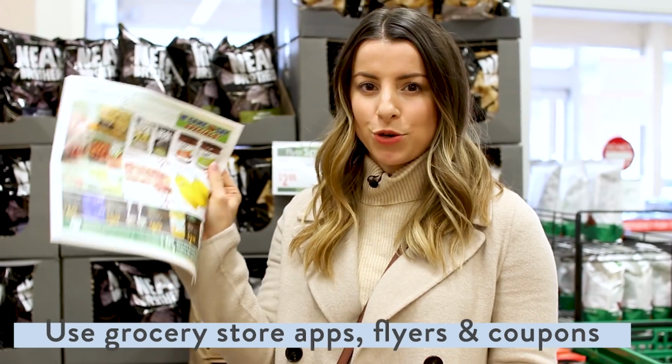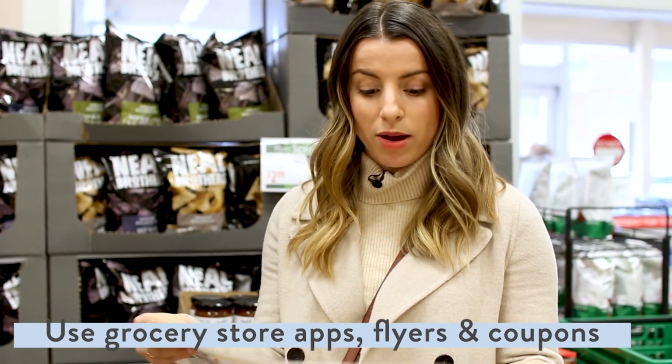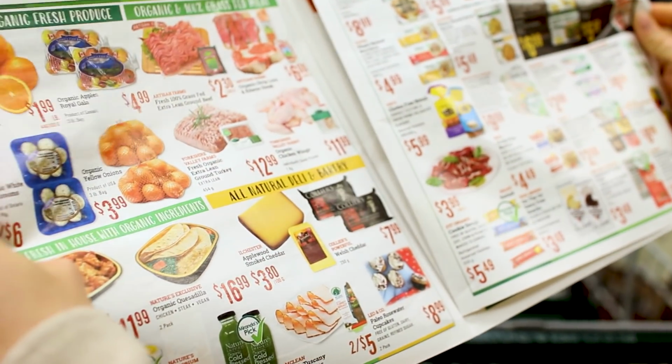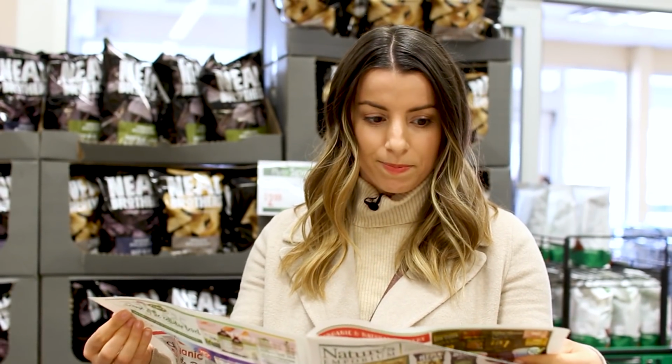Tip number one is to grab the flyer and look for any deals. A lot of times I'll just plan my meals around what's on sale and just be flexible with what I'm gonna buy. Oh, onions are on sale, oranges. Ooh, mushrooms. I'm gonna take a look and then see if there's anything that catches my eye.